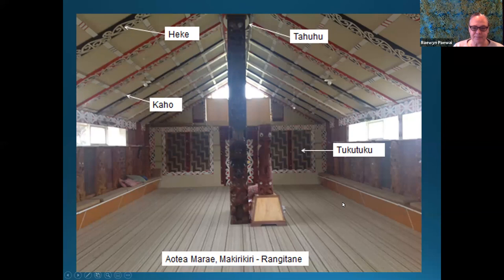If I didn't say so, the heke are the narrower terms. So we have the tahuhu, which are the broader terms, the heke, the narrower terms, the kaho, which are related terms. And then the woven panels on the walls, tukutuku, we are saying are the used for terms.